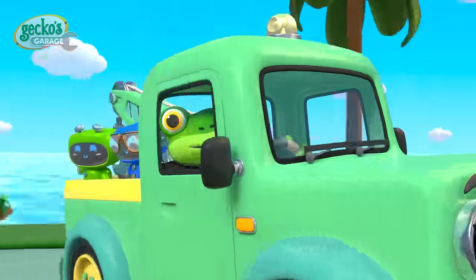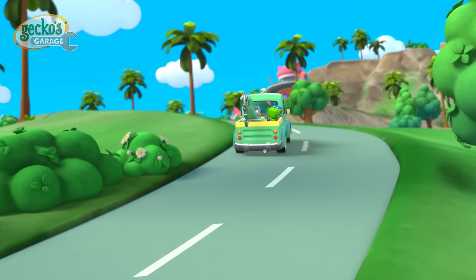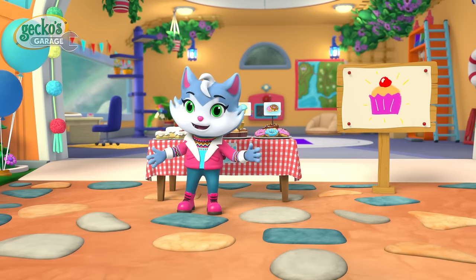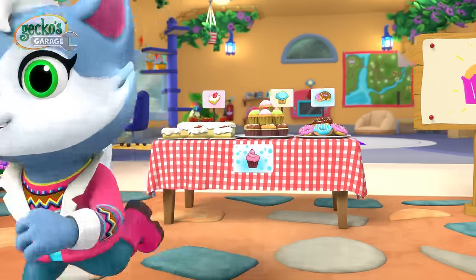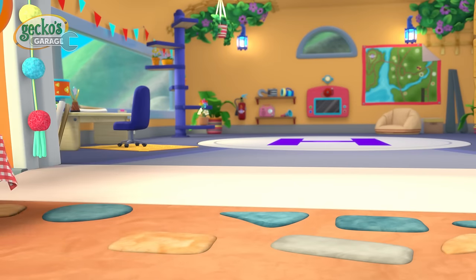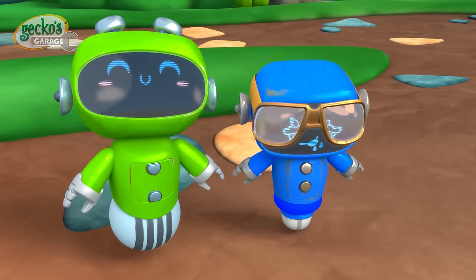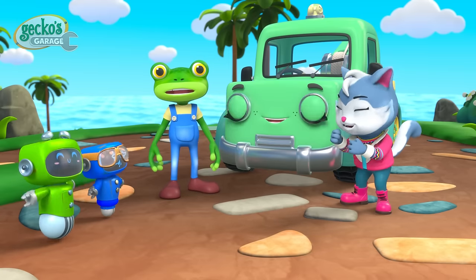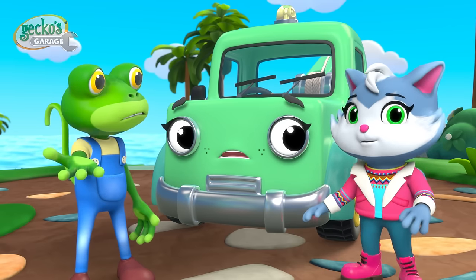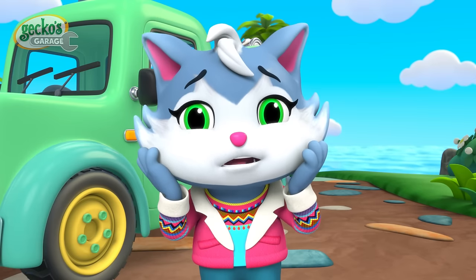Hello, everyone. We're just on our way to Cat's Face for a cake sale. Hola, amigos. Welcome to my cake sale. We have donuts, cupcakes, and my favorite, tres leches. Where are the cakes, Cat? Oh, no! My cakes have been stolen!